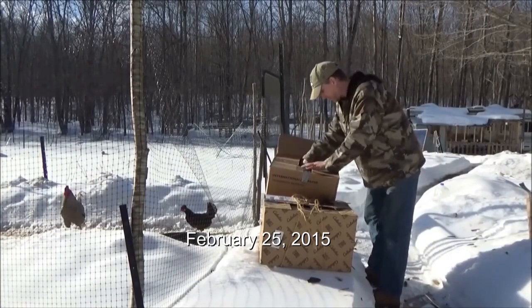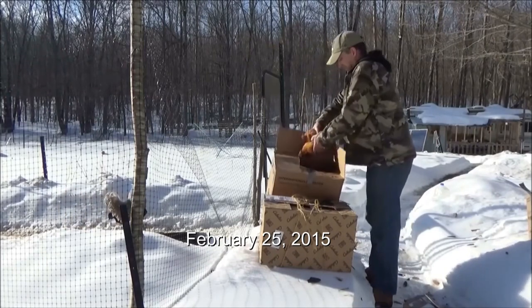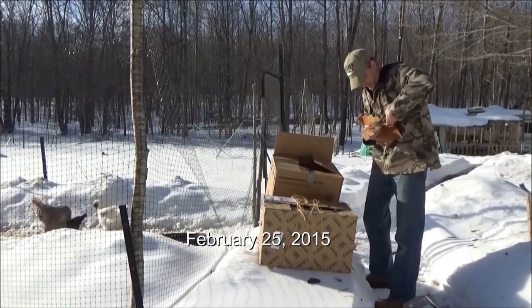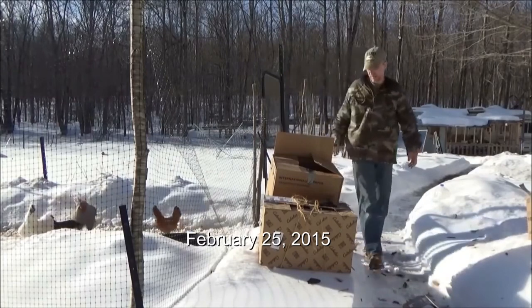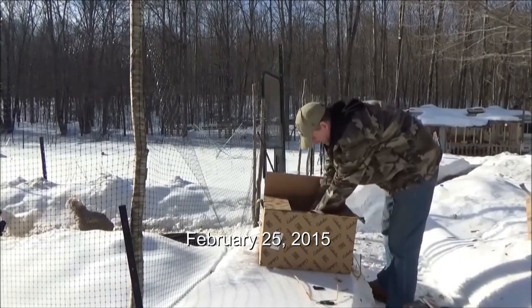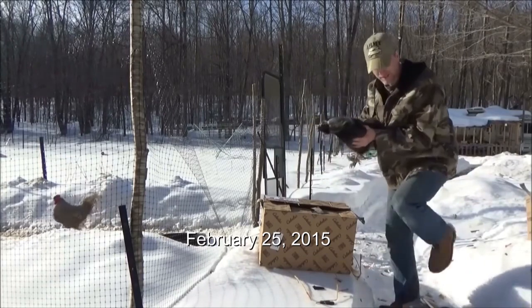Now again, the only reason I'm clipping them right now is so that they can't fly. Just a minute, you'll be free in a minute here. There you go. Yeah, the big guy is establishing his role there. Now there's another unique bird. Feathered feet.